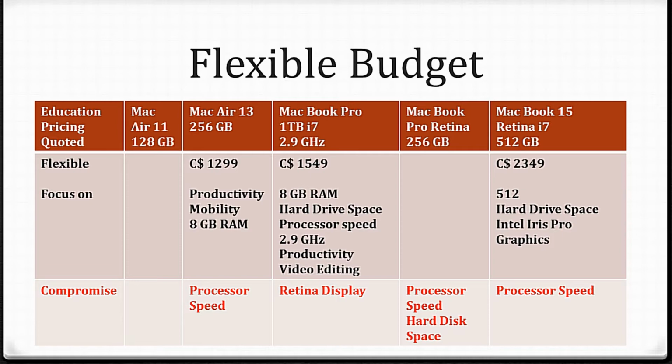Now, the most practical decision, if you are willing to pay the extra money, would be the MacBook Pro. And this is the heaviest computer that you can get. So the weight of the computer is comparably higher for the MacBook Pro in comparison to the MacBook Retina. So that's something that you may want to think about. The price is $1549. It has 8 GB of RAM. The hard drive space can be 1 terabyte. The processor speed is 2.9 gigahertz, one of the highest in the MacBook line.